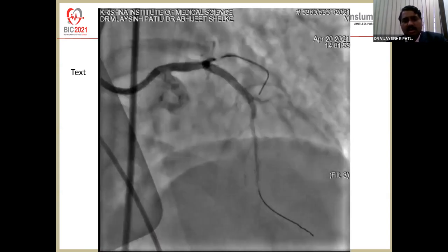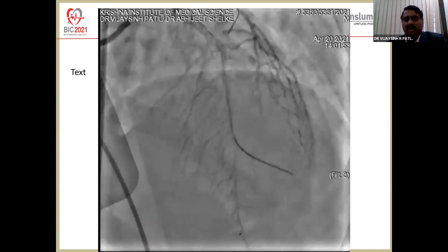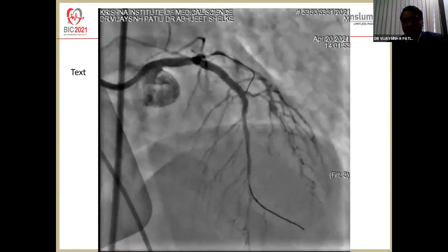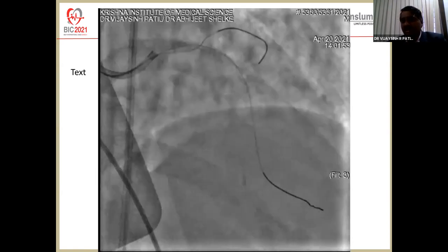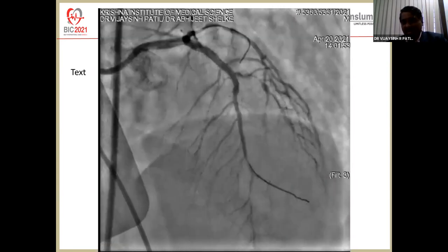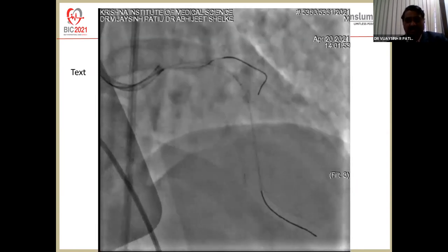This actually gave a wonderful rise in the blood pressure. Pressures were hovering around 90 millimeters of mercury. But we noticed now that this was a clearer injection, which was seen for the first time. It clearly showed diffuse distal LAD disease and diffuse disease in the circumflex territory. And mind you, we could not even take a right coronary injection.